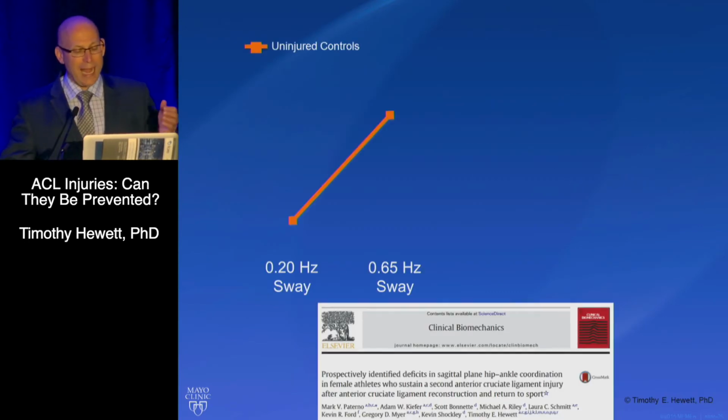And basically, we had them bring a teammate in. So what we had is somebody that was playing the same position, a friend of theirs, same basic height, weight. We could control for a lot of biomechanical factors, same sex, even same position. And basically, this is what the normal kids that had never been injured look like.